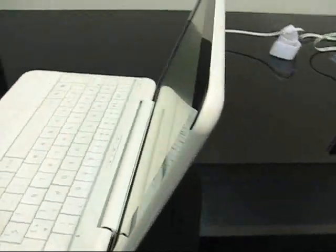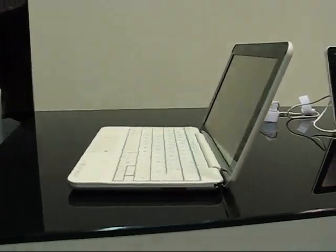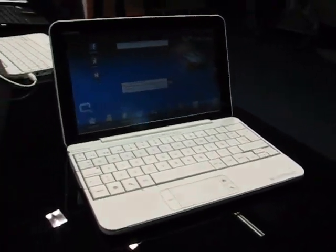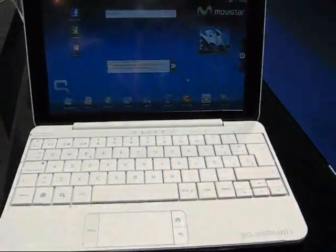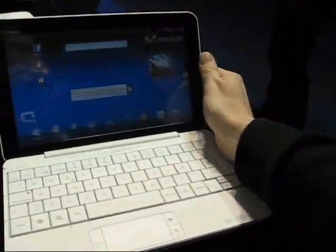I would buy one of these if this was like $299. This always on feature is absolute killer for me. And it's got that nice build quality. It's got the great keyboard that we've seen on the HP Minis that are also here on the stand, but that touchscreen, that 3G is going to be really nice. Let's do a quick few app demos.